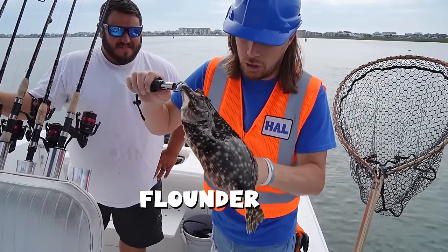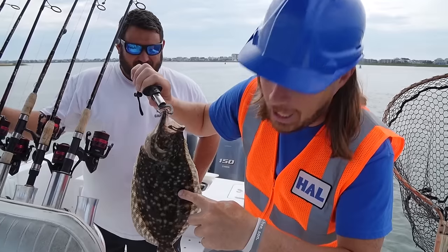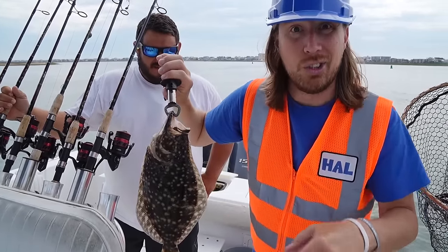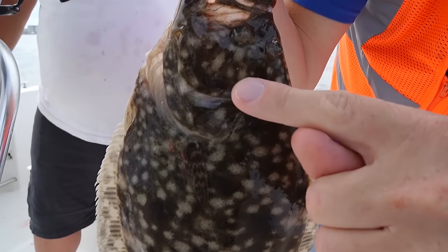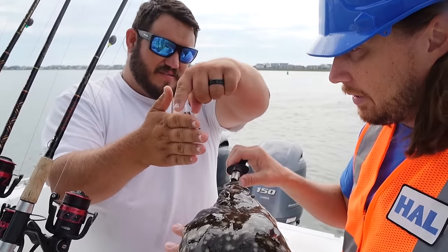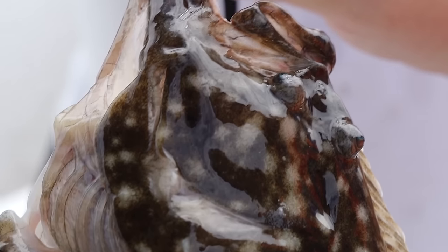Flounders are really awesome. They're a flat fish that swims along the bottom of the ocean. They have a top side and a bottom side. The bottom side's really light and the top side's dark, so it can camouflage them. Captain, you were telling me something really cool about the flounder's eyes. Yeah, Handyman Hal, when they're born, they're up on their side like so, and they have an eye on both sides, and one eye migrates to the other side as they lay themselves on the bottom and become flat. So they have two eyes on one side looking up.